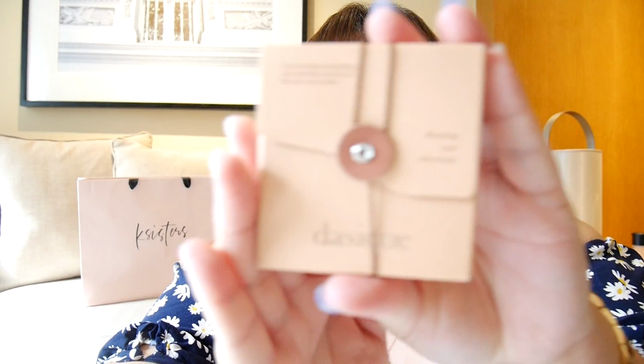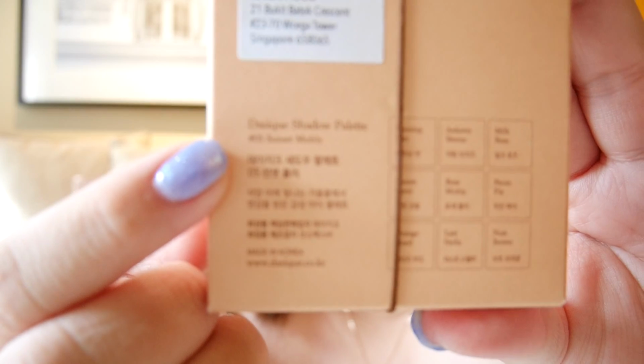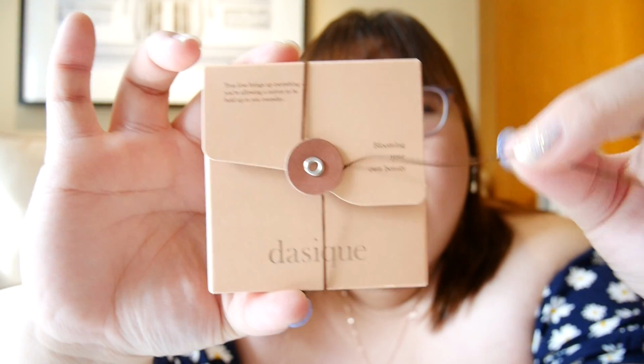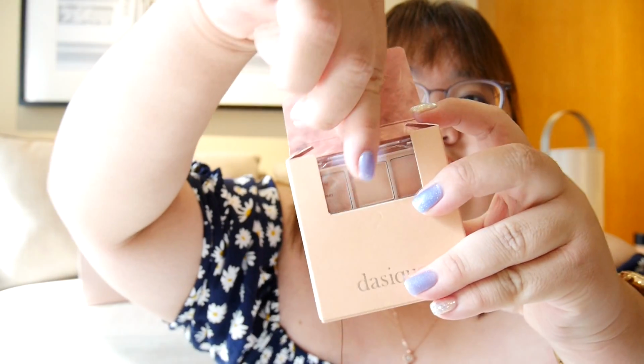Wow. Okay. And the last item that I'm most excited about. Once again, I don't know if I'm pronouncing the brand name correctly. Dasik. Yeah. This is their new shadow palette in number 5, Sunset Molly. Yeah, here. Yep. And the packaging is so cute. This reminds me of school files. Yeah. I love doing school files like this. And I just open, and then there's a little pamphlet. There's eyeshadow looks inside. Yep. And then the palette itself. Are you ready for this beauty? I don't think you are, but here we go.